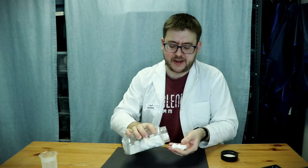So I'm using black construction paper to make my little workstation so that we can see very clearly what's going on. We'll also need our rock. So I am using sugar cubes. You don't need many for this experiment. 2 to 3 should be more than enough for our needs today.